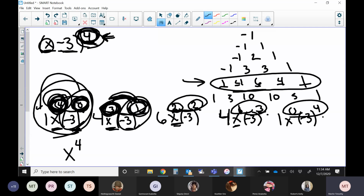Negative 3 to the... wait, first, can you do that again? What part, Nina? I just missed the very end of it, like where you got x to the 4th. Well, do you understand that negative 3 to the 0 power is 1? Yeah. And then I can multiply the numbers together, right? This is really just 1 times x to the 4th times 1. That's what all this really is. Oh, okay. Negative 3 to the 0 is 1, so that's 1. And then 1 times 1 is 1, and then 1 times x to the 4th is just x to the 4th. Okay, got it.